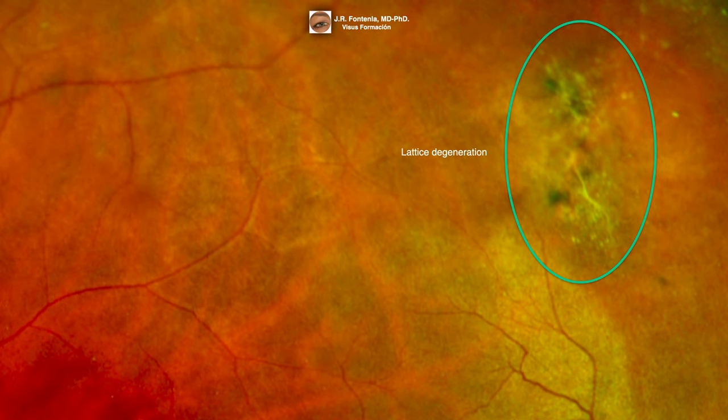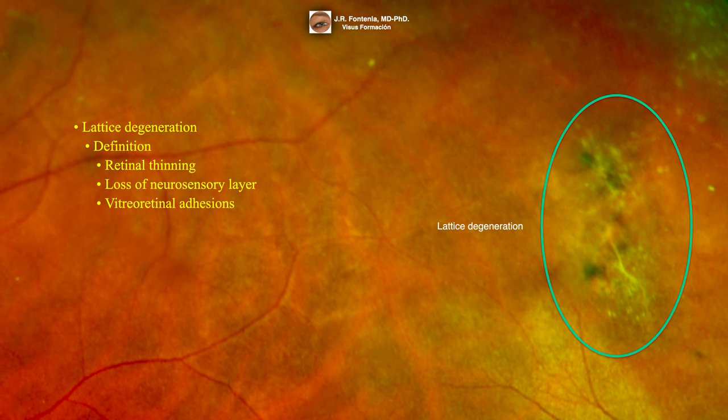Here we can see a lattice degeneration. Lattice degeneration is a retinal thinning with loss of neurosensory layer and vitreoretinal adhesion at margin of lesion. It is found in 6 to 8% of patients. Lattice degeneration is a retinal thinning with fibrosis and vitreous liquefaction over the lesion.